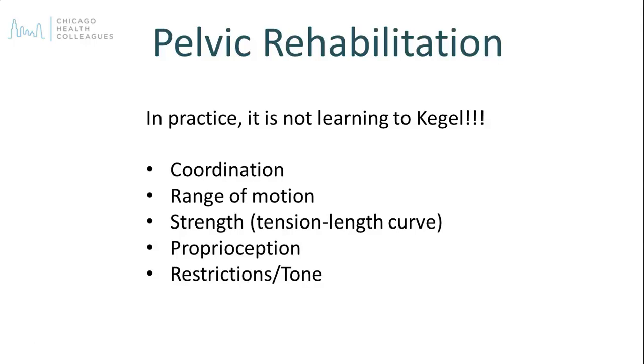Pelvic rehab is not Kegeling. I cannot stress this enough. Just doing Kegels is not a pelvic program, and if a patient is just doing that, I would want to reassess that program. We want to look at the ability to be coordinated. Are they using the right muscles at the right time? Are they aware of what muscles to use, what they're not using? What's their proprioception like? Do they have range of motion? Do they have the ability to relax the muscles, to contract? Do they have good strength from that tension length curve model? Are they strong because they're tight, or are they strong because they can relax and contract? And of course, looking for any kind of restrictions and tonal issues.